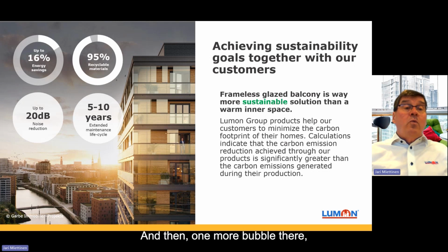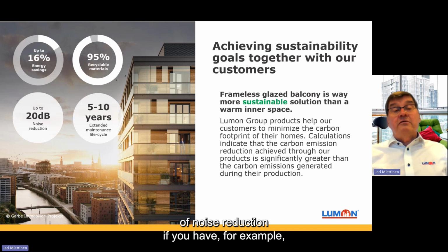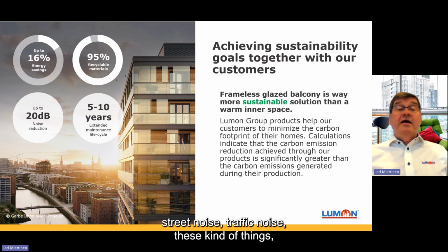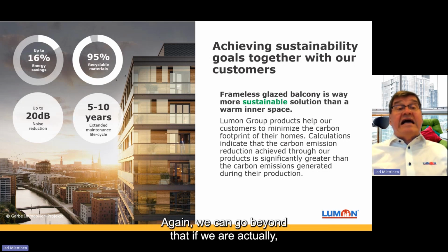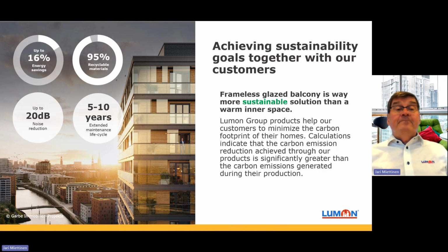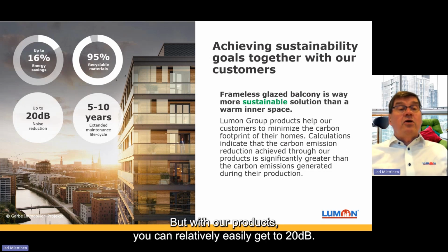And then one more bubble there, which is the 20 decibel bubble. So up to 20 decibels of noise reduction, if you have, for example, street noise, traffic noise, these kind of things, with this kind of solution, you can reduce 20 decibels. Again, we can go beyond that if we are adding some other structures like acoustic panels to the roof or balconies, etc. But with our products, you can go relatively easily to 20 decibels in all the cases.